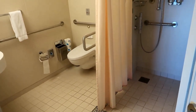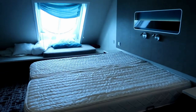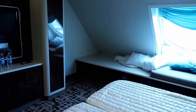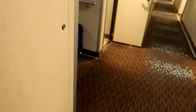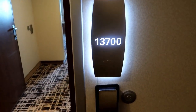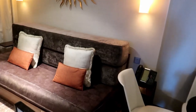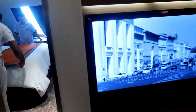And this is a handicap accessible room. You can tell by the size. It's an Ocean View forward ship. And this is room number 13700. And this is suite room 13706. This is a Haven suite. This is very nice.